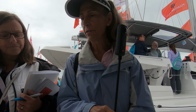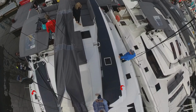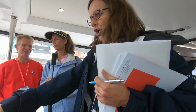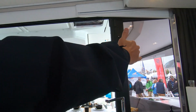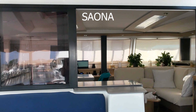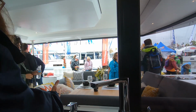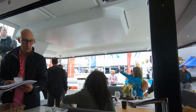So can you point out some of the major differences between this and the last version, the Saona? Yes. The biggest thing is the integrated solar panels. Oh, it's integrated now. You would have a longer bench. Those windows are opening a lot more than they did on the Saona. That's nice. On the Saona, it was opening up to here. So you have a lot more in and out effect. You can get more airflow.